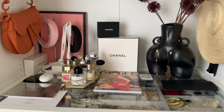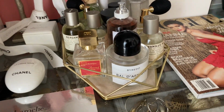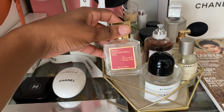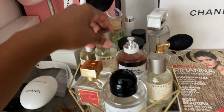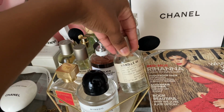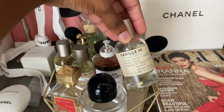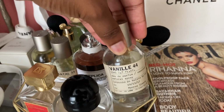I also get asked a lot about my perfumes. My favorites are Byredo, Bal d'Afrique. It's probably my number one favorite, followed by Maison Francis, Baccarat Rouge 540. I also really love Le Labo, Santal 33, Le Labo Vanille 44, which is only sold during the month of September in New York City. Any other time, you can only get it in Paris. And I've had it since 07, so I'm due to refill this bottle.